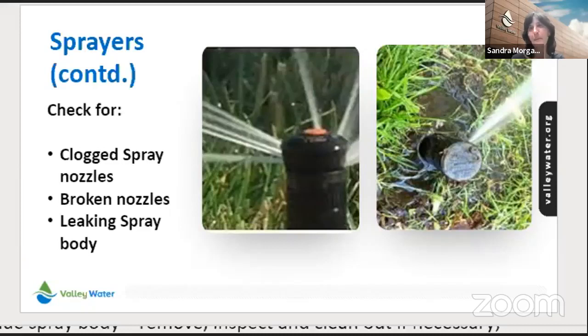Spray nozzles tend to degrade over a long period of time, after many years. They just get hard and they can crumble easily just by knocking them a little. But nonetheless, broken nozzles can't be repaired. You just have to replace them. They're not going to distribute the water properly, so they have to be replaced and not repaired.